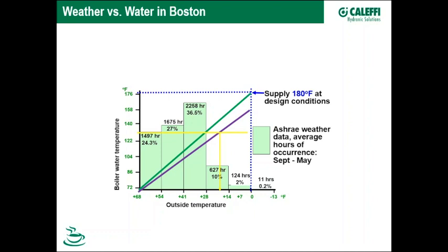So I can put this condensing boiler in on the design day. The boiler is not condensing, but if I look at this, greater than 90% of the heating season, that boiler is going to be condensing. So I still have good performance. And where are those performance numbers?